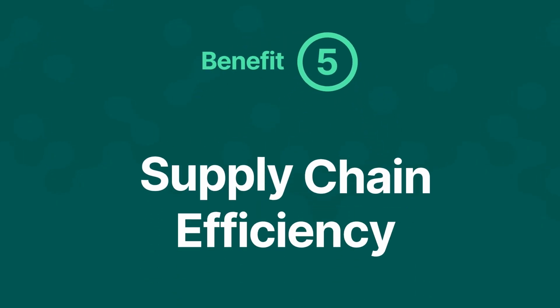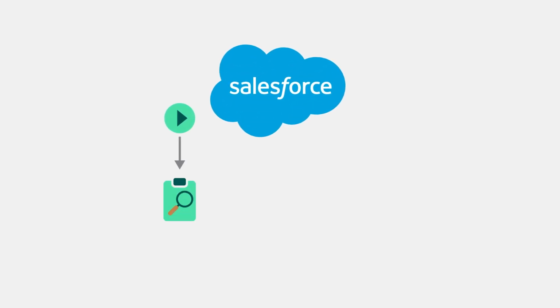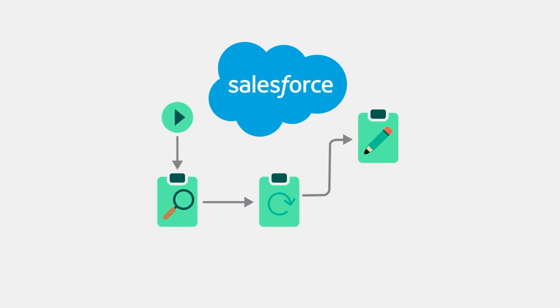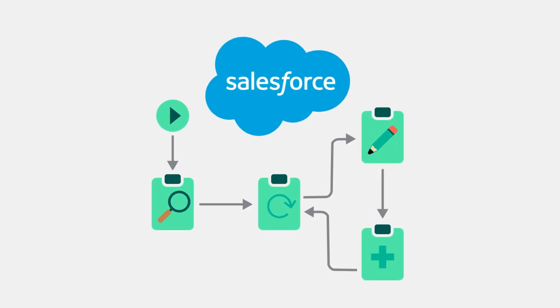Benefit 5. Supply chain efficiency. When your customer payment data is ready to use across all stages of your sales cycle, from production to shipment, you can automate just about every step of that process. Your staff will spend less time tracking down or re-entering payment data and more time completing orders and getting shipments out the door.